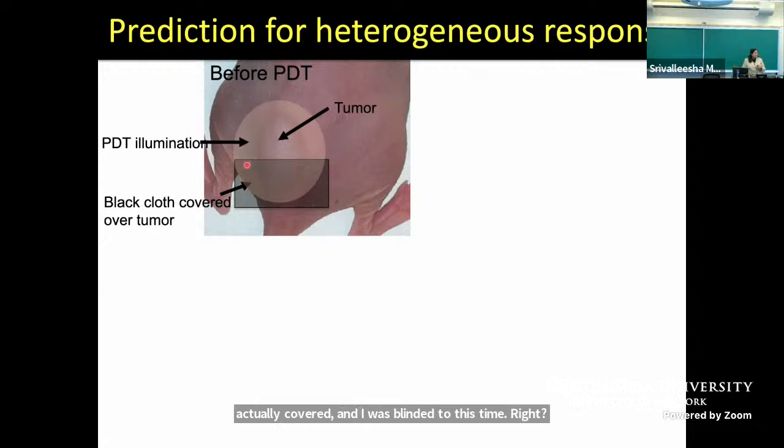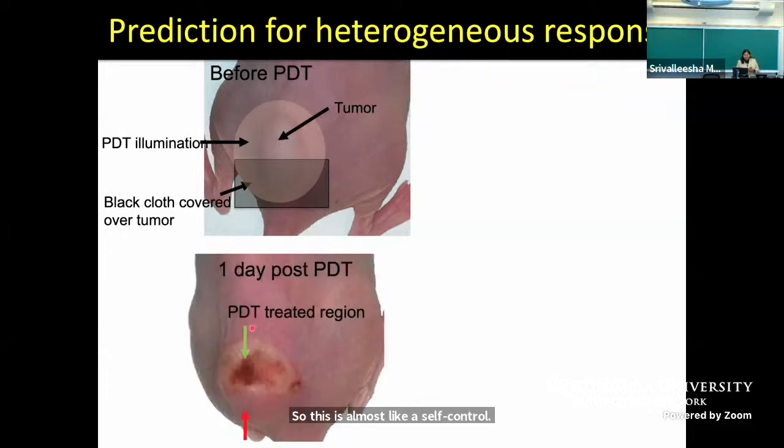So remember, I was talking about photodynamic therapy, how light is important along with the photosensitizers. So if there is no light, PDT is not going to happen. So in this case, if they're treating with light illumination all over, the treatment is only going to happen in the top half of the tumor, and the bottom half is not going to be treated. So this is almost like a self-control, if you will, right? And as expected, 1 day post-treatment, you can actually see the top part has this photothermal damage. The bottom part was, as is, not much damage seen there.